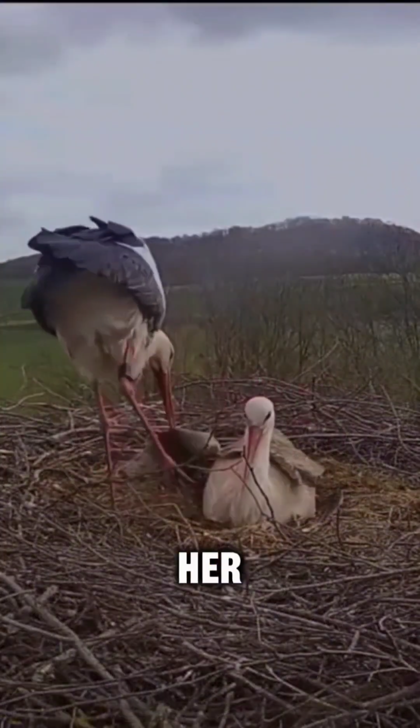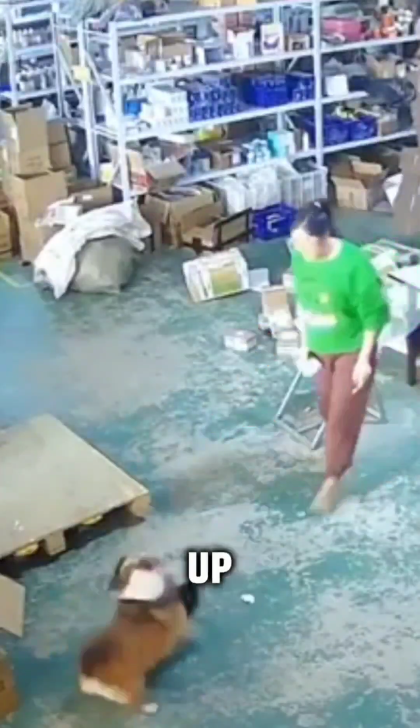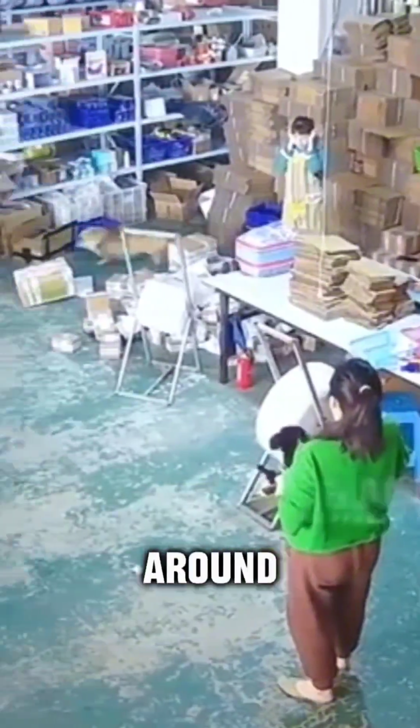When this female heron started to get cold, this male brought a blanket to warm her up, and even put it on her perfectly. When this smaller dog was getting beat up by this bigger dog, this cat came to the rescue and attacked the bigger dog, and even began to chase him around the building.